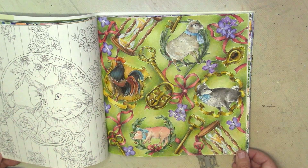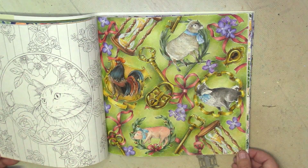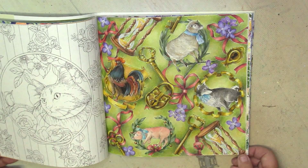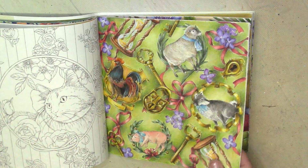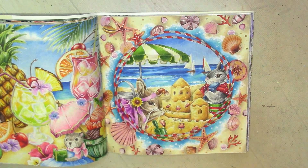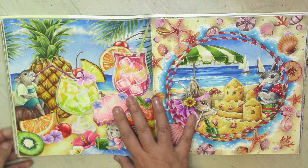So after this one, even if I love the colors of Polychromos pencils, sometimes they are maybe better matching the style of these pictures. No, for the sake of my health, for my hands, I decided that I will be coloring with Prismacolors here. Maybe my favorite spread here is this one, which I finished during this summer.